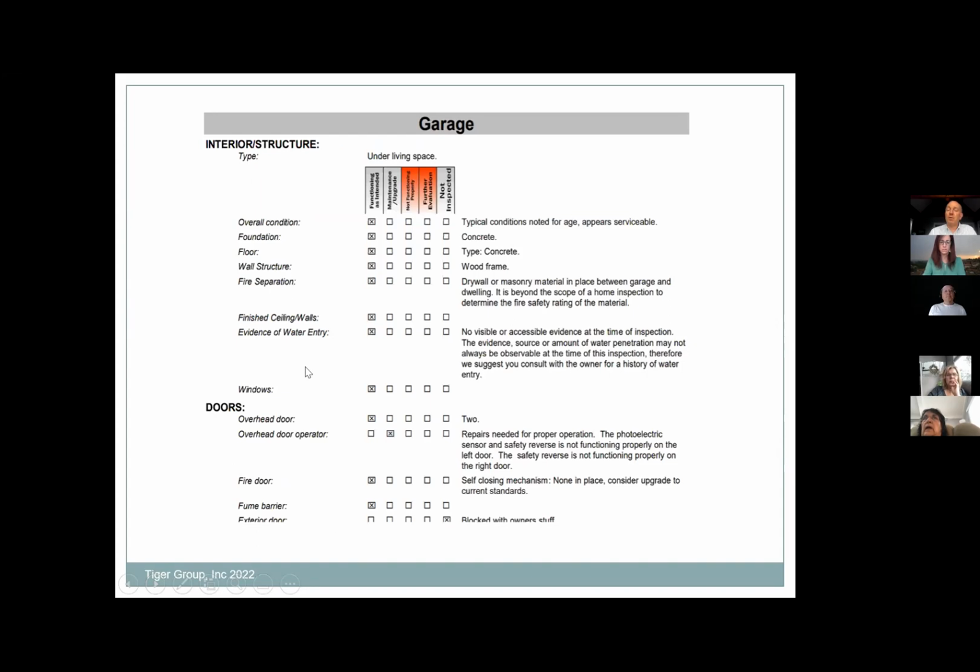Here's an example of our report. I find it easy to use and follow each section of the house.